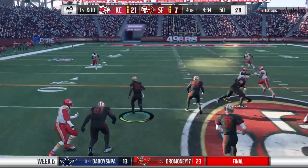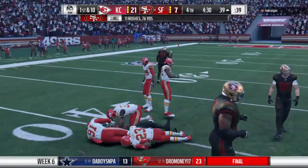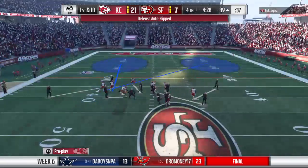They'll run on first down. Hill. And he's brought down. 11 more on that one and another first down.